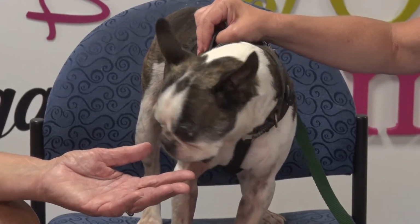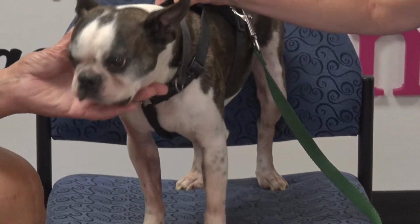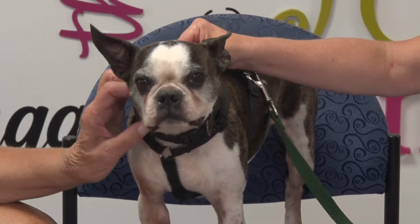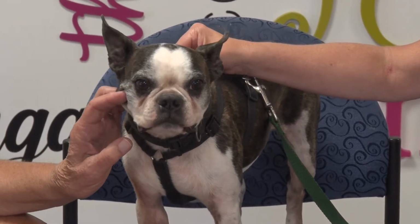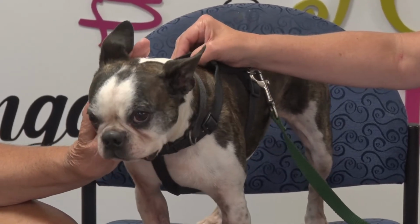Because he has up ears instead of the down. Correct. For our viewers, the dogs that have more trouble with the ears are the dogs that have the down ears, because the air doesn't get in there. Right. Okay, and on the jowls, you said he doesn't slobber. No. Doesn't drool.